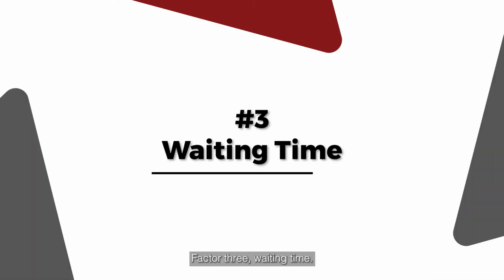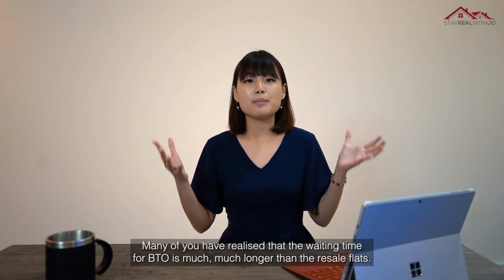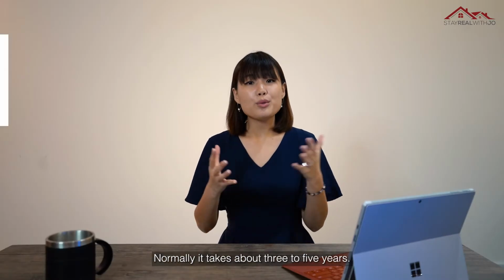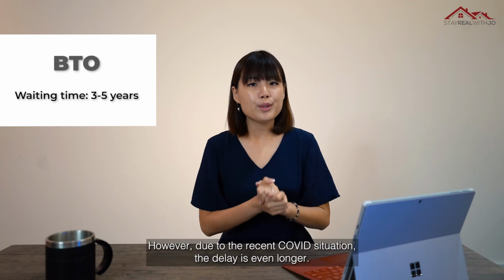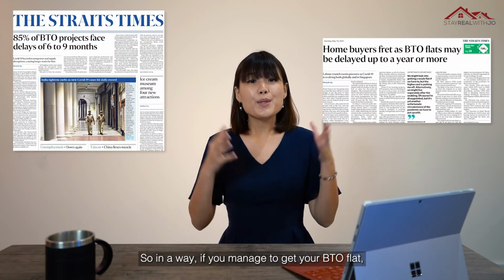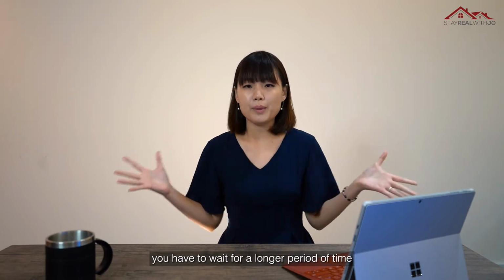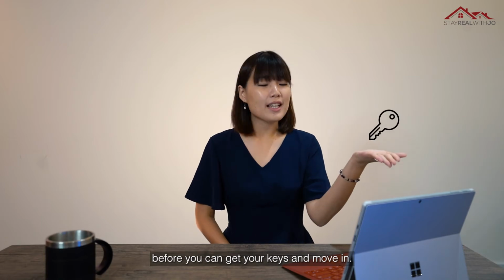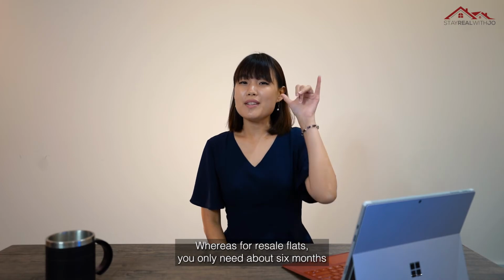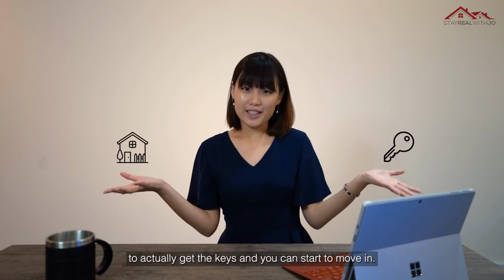Factor 3. Waiting time. Many of you have realized that the waiting time for BTO is much longer than the resale flat. Normally, it takes about 3 to 5 years. However, due to the recent COVID situation, the delay is even longer. So in a way, if you manage to get your BTO flat, you have to wait for a longer period of time before you can get your keys and moving in. Whereas for resale flats, you only need to take about 6 months of your time to actually get the keys and you can start to move in.